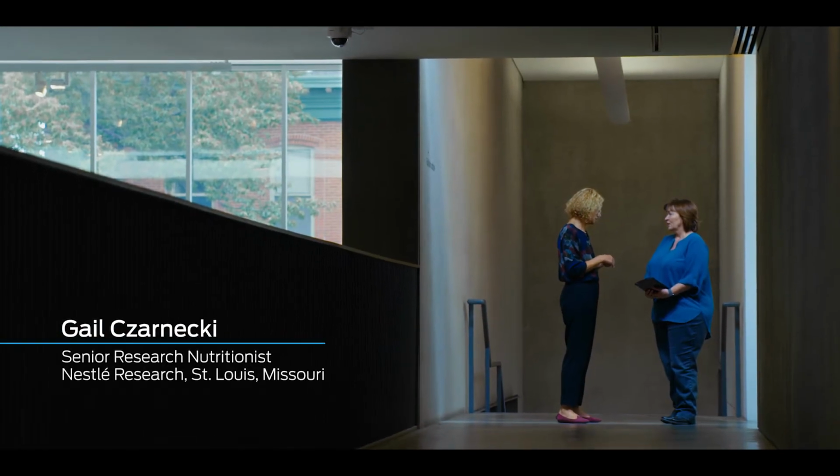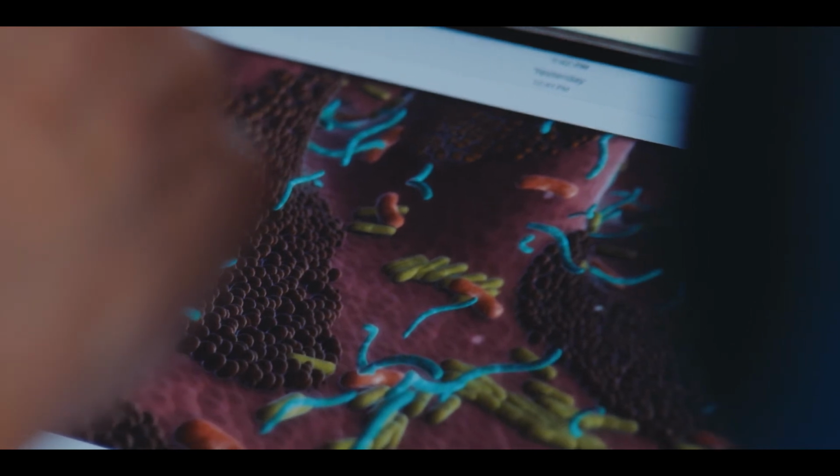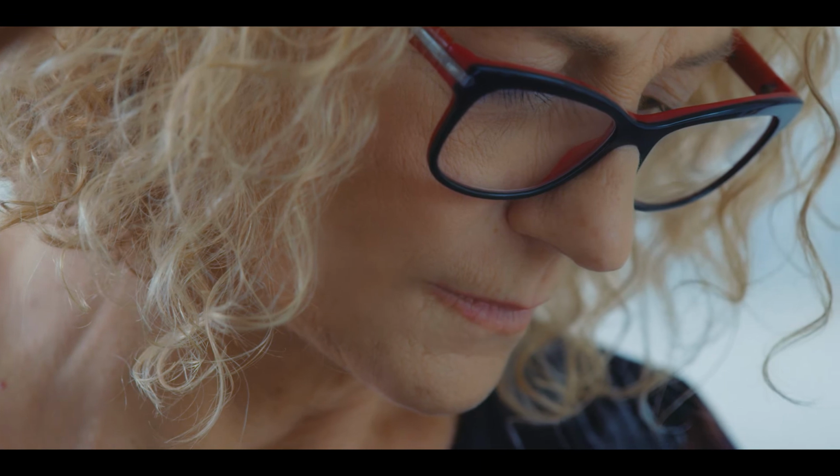I'm Gail Zarnecki, and I am a senior research nutritionist at Nestle Purina. One of the things I do is look at what the possibilities are for changing bacteria in the gut and which probiotic could be useful to do that. Probiotics are beneficial bacteria, and their function is to promote a normal intestinal microflora. So your pet's digestive tract bacteria affect all sorts of things that you typically don't even think about. For example, weight control, immune function, vitamin status.